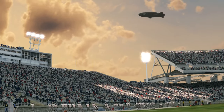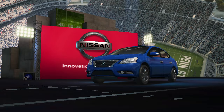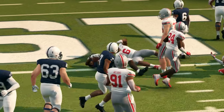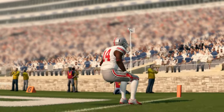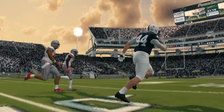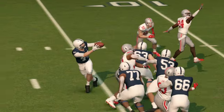Hi, everybody. Glad to have you with us on the EA Sports NCAA Football 14 Halftime Show presented by Nissan. Innovation that excites. Dave Pollack here in the studio, as always, to lend a little perspective to what just went down in the first 30 minutes. These two defenses so far have been everything they've been advertised to be. They've stopped the run. They've limited the passing game. They apply pressure at the right time. It's going to be hard to find holes to move the ball at all in the second half.